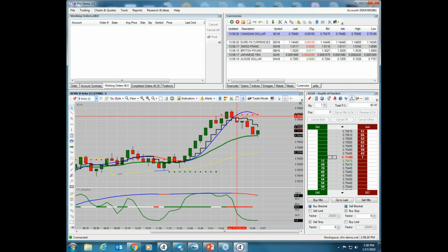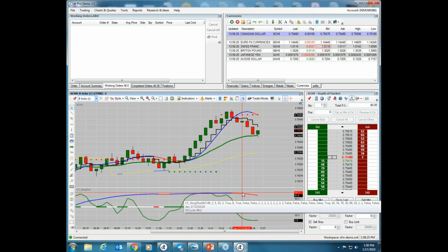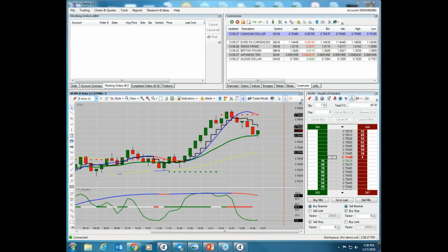Not even the Canadian. We got to pull back to the BBC, potentially get in up close here. But notice how this is red and starting to curl over against us. This is okay, but when it starts bending over like that, that's a big no. That's a disqualifier.